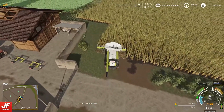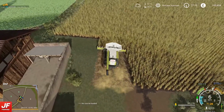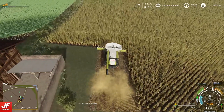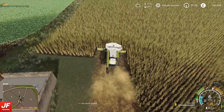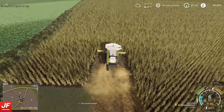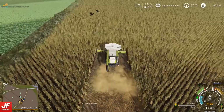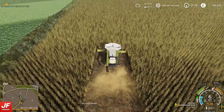Now all of this corn is going to be going to our pigs, and I have also had to buy a second trailer because I realised we don't really want to be using the truck trailer all the time. It's a little bit too much, I think.